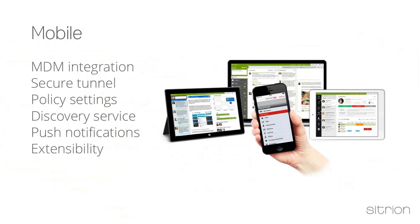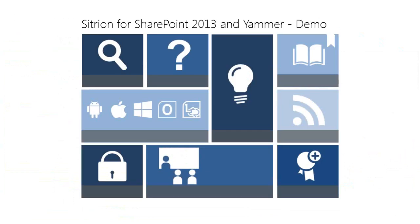And finally, one of the more challenging things as well is that if you're going to have a mobile app, how easy is it for your employees to connect, right? Do they have to type in their username and password? Do they have to type in a specific server name to discover what services they're allowed to use? All those kind of policy settings about who can use what app, et cetera. Those are some nice things that Sitrion tries to simplify for you, so you don't have to be an extreme mobile expert. We can streamline that process for you on different devices. So that really reduces overhead for the IT department. And other things like push notifications are quite important as well to make sure that people are getting your updates from the social network.